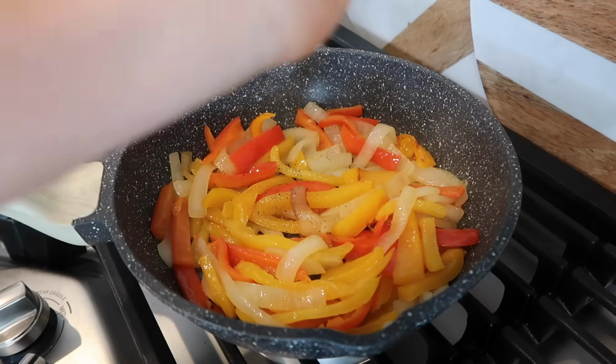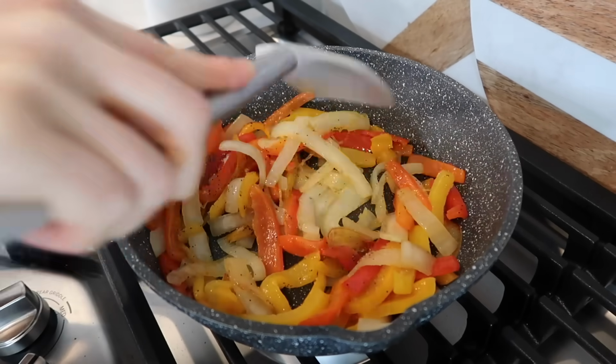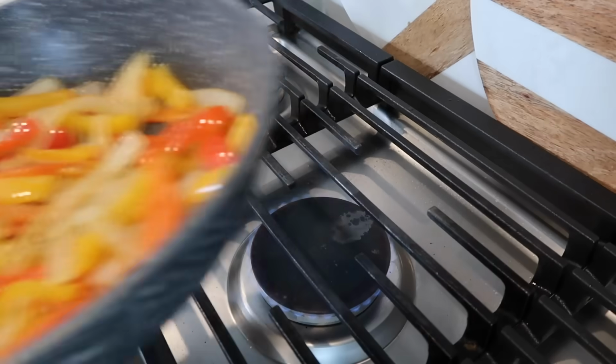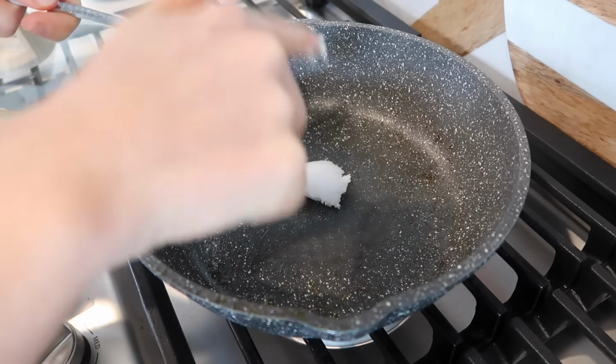Go ahead and add in a little sea salt and pepper. Let those cook for a few more minutes until they're slightly soft or until they reach your desired texture. And then I'm just going to transfer this bell pepper mixture to a plate. And in that same skillet, we're going to cook the plantains.